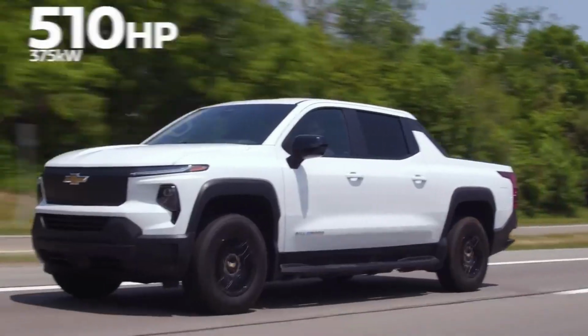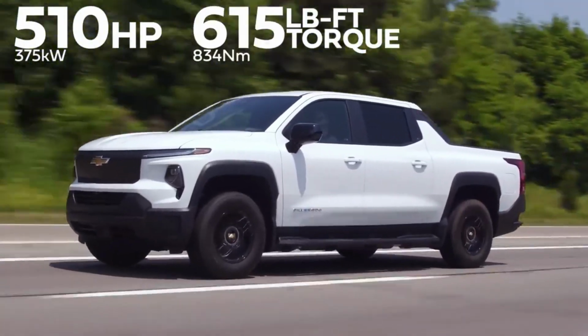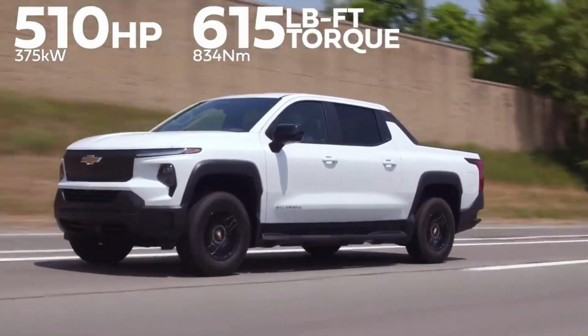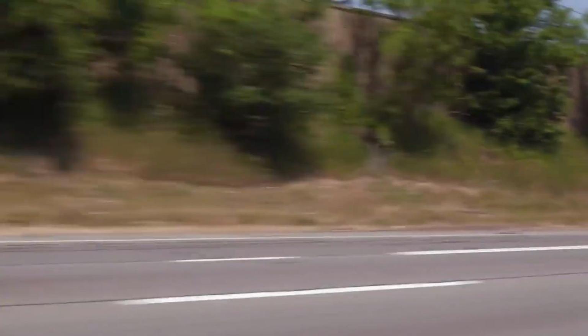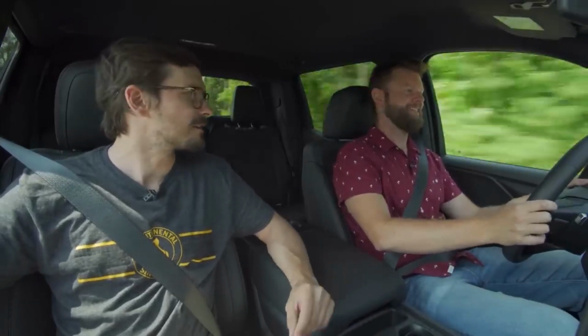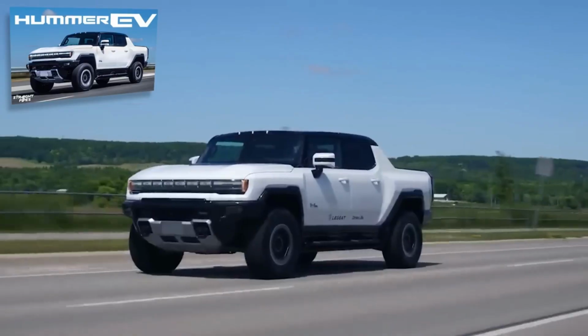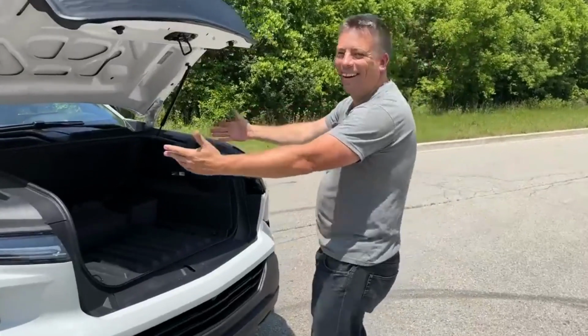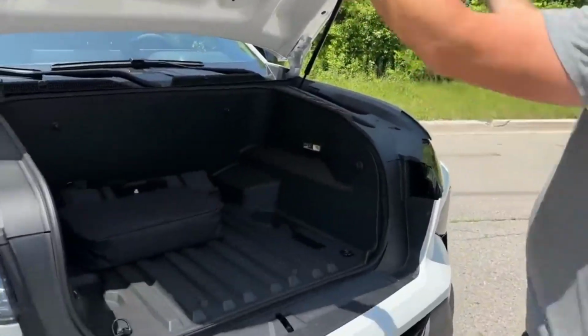Perfect level of speed for this. Horsepower and torque: 510 horsepower, 615 pound-feet of torque in normal mode from an undisclosed battery size and 2 electric motors. What do you mean undisclosed battery size? GM is not officially disclosing what the number is, but unofficially, it's probably just the Hummer EV battery. Yes, well, this is a frunk. Okay, sorry, under the frunk. It's no longer the hood, and I have it open here.